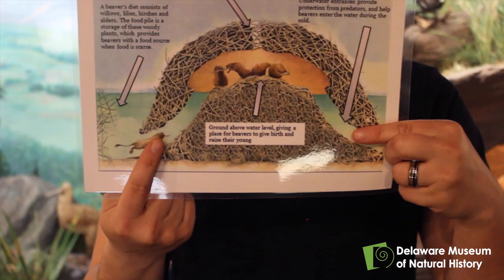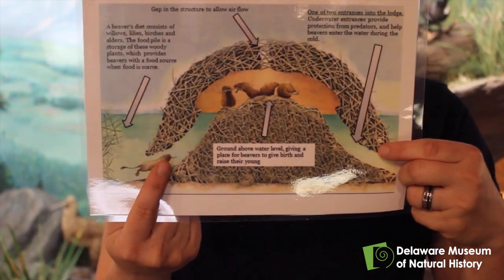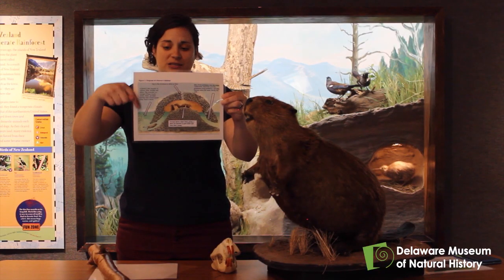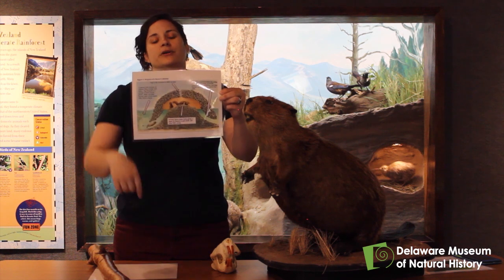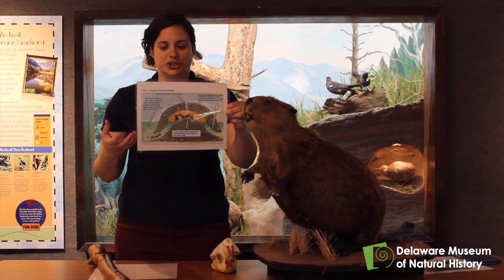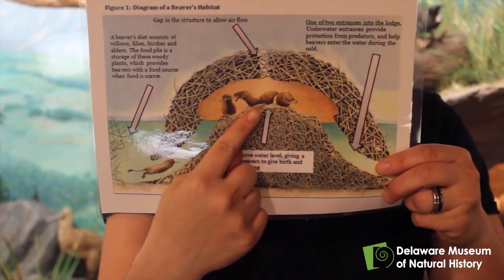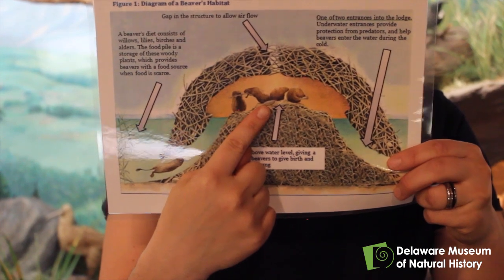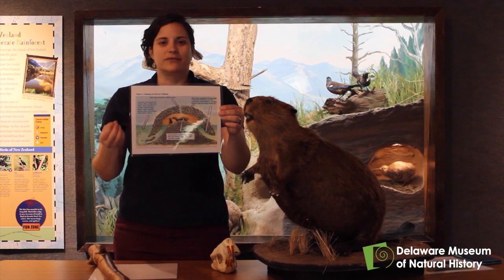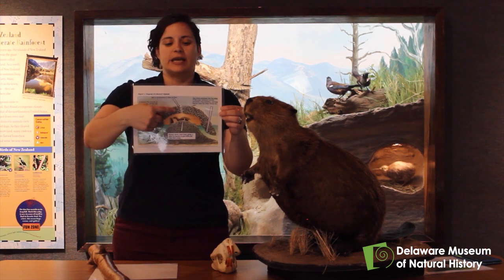That's pretty awesome. And then from the refrigerator, they're gonna go up. So they have underwater doorways. And not just one, they build two. Why? Well, this helps protect them from predators, because most predators aren't gonna wanna swim down and then up into the lodge to get to the beaver. So it's an added layer of protection. So they swim up, and then they have a dry area up here. And this is where the babies are born, where they live, and especially where they can stay warm for the winter.